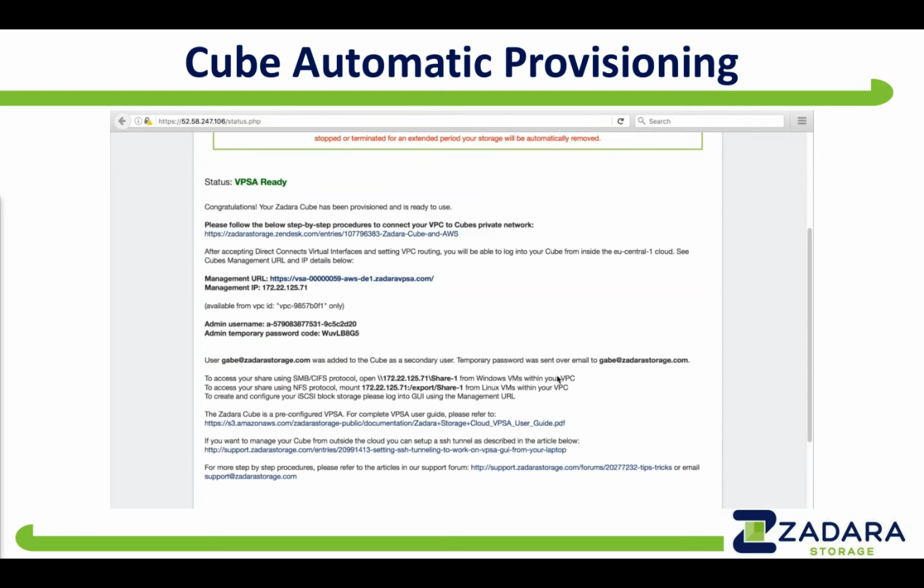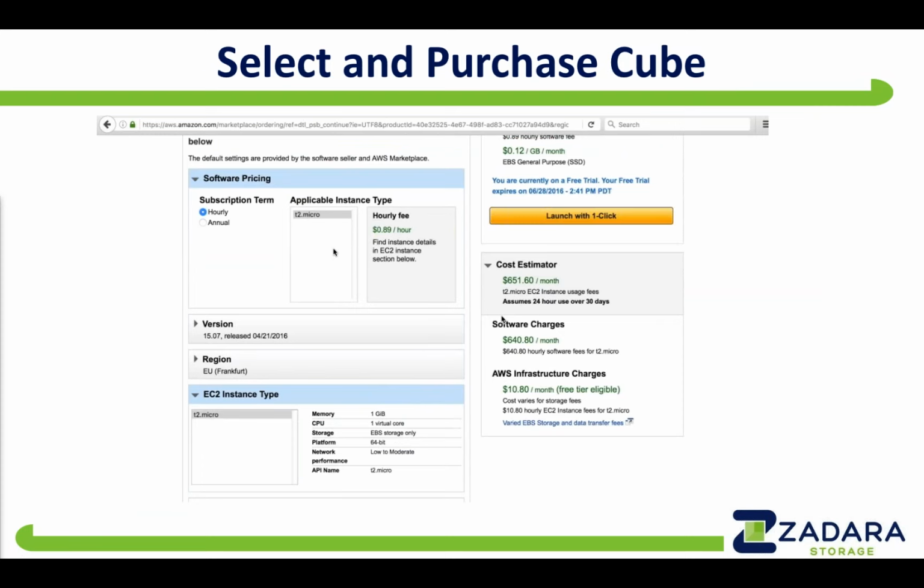So the EC2 instance type is there because it's a requirement for AWS products. They're deployed over EC2 instances. Ours is only set to a default of T2 micro. So we only have one instance that we deploy to, really because the login management deployment portal that you log into when you run through this purchase process triggers the automatic provisioning on the Zadara VPSA Cube side, and it also allows us to run a keep alive for billing. So this instance does stay active.